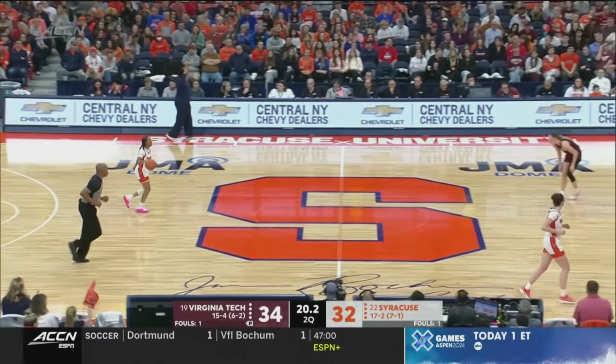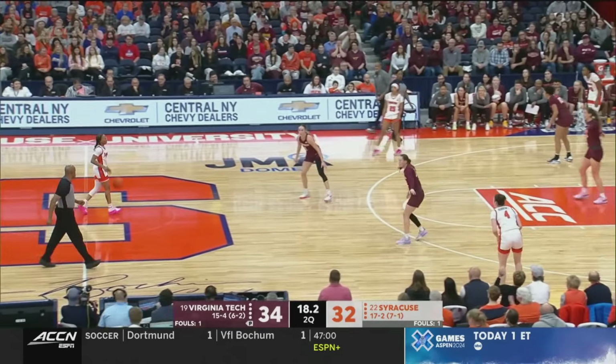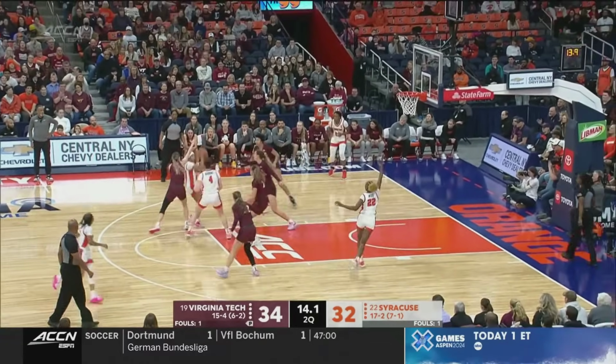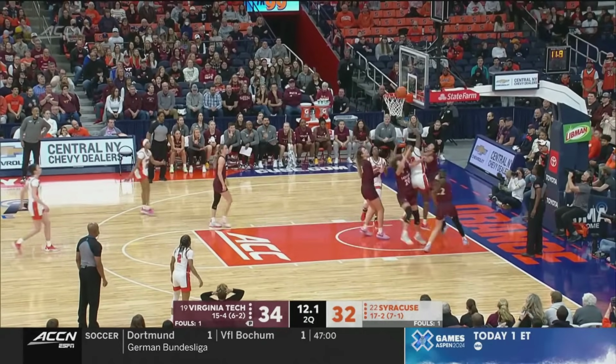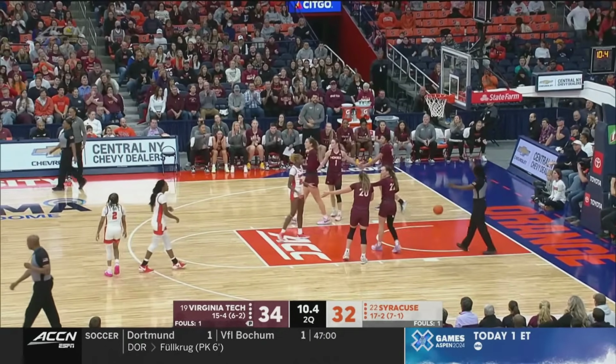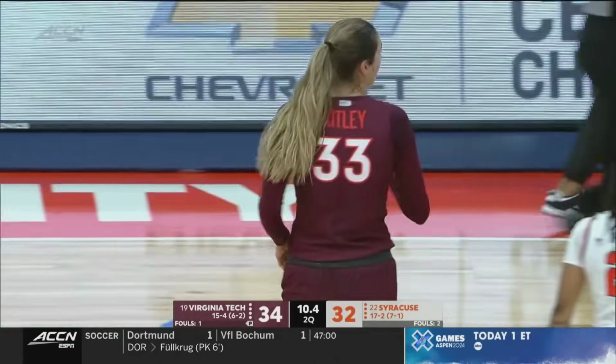20 seconds left to go in the half, and Syracuse with a chance to tie or take the lead into the locker room. Rice, pass underneath, Woods, shot is blocked. Kitley hit on the head. 10.4 to go as Kitley was fouled on the rebound.